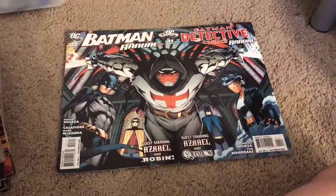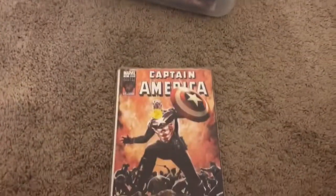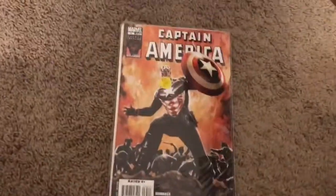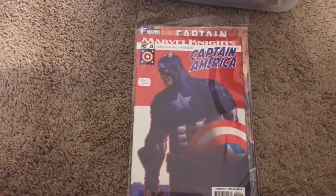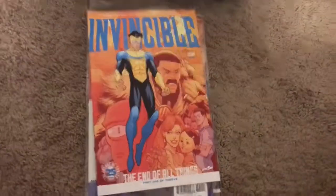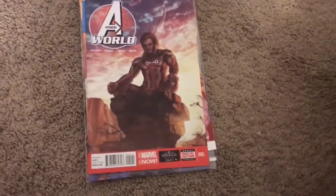Alright, I'm gonna move on to the next box now. Alright, we're in the third box now. We've got Captain America, issue 35. Should I move this closer? Marvel Knights, Captain America, issue 21. Invincible, issue 133. Avengers World, issue 5.